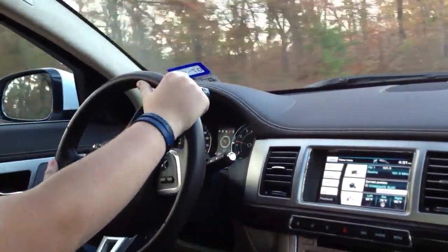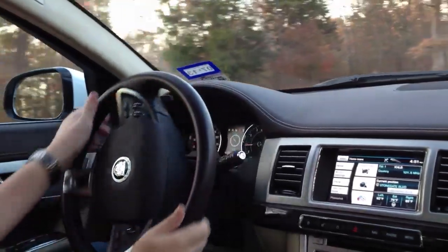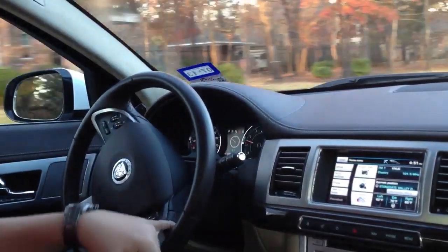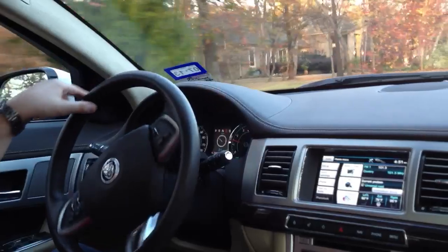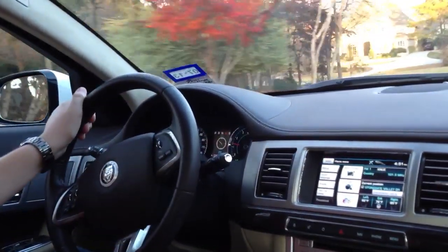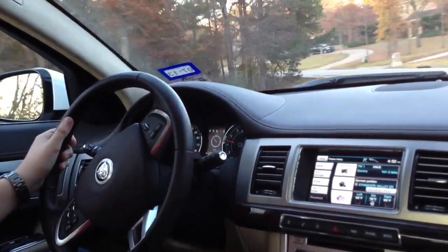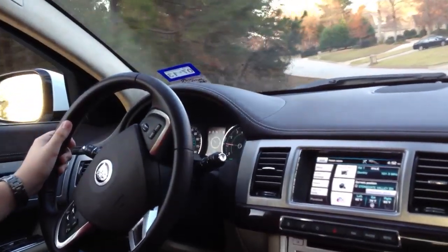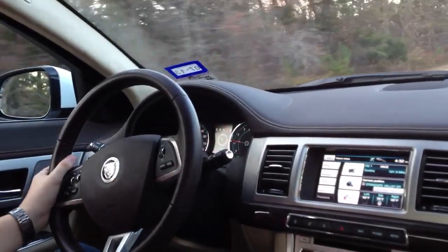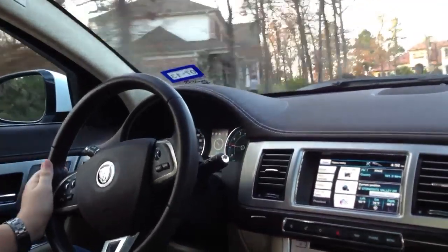The steering in this car is very well weighted. When you're doing just around town driving and that kind of simple stuff, it's very light, and you can even just turn it with your finger. Very easy. But like I said, it's very well weighted. It is speed sensitive, so the higher your speed, the heavier the steering will be. There was a doggy.